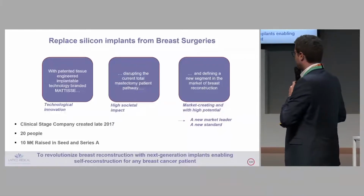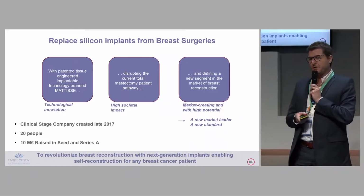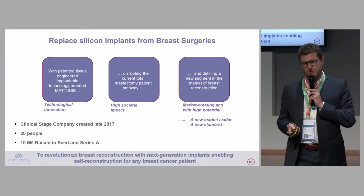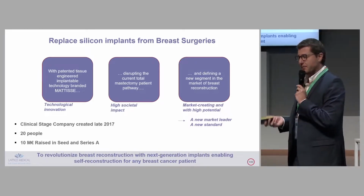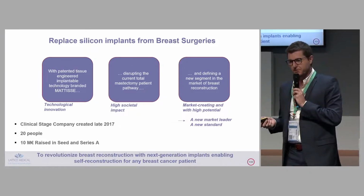Thanks. Hi everyone. It's a real pleasure to be here today to present LATTICE Medical. So LATTICE, we have developed a patented and unique technology to regenerate human soft tissue by combining biomaterials and 3D printing. The first application of the product concerns breast cancer and mainly breast reconstruction.